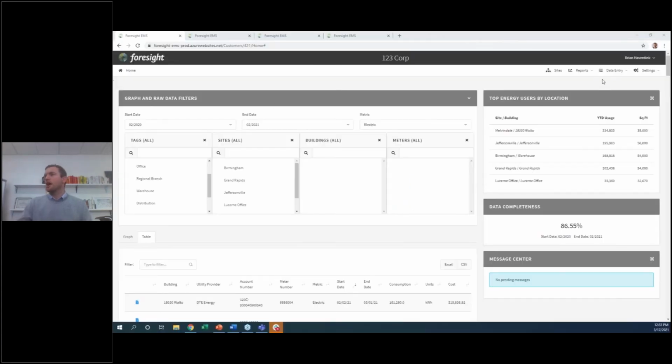Yeah, yes, absolutely. And in fact, I'm going to share my screen again. Within the software, there's a few different functions that exist for sharing data.